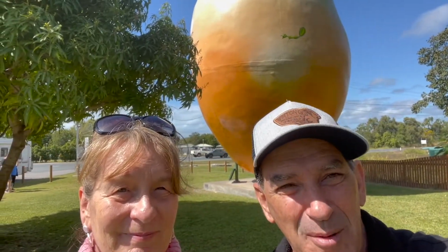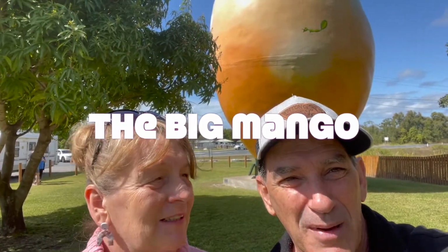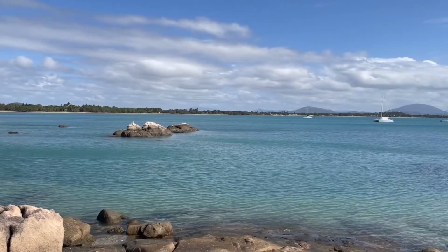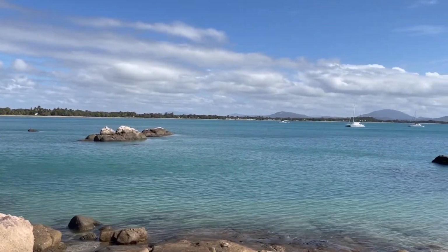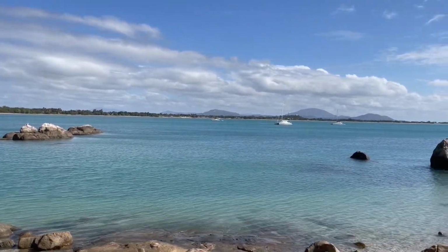Yeah, had a great couple of days there, and we're now coming into Bowen, and right behind us is Big Mango. The big mango. Looks yummy. There's a lot of mango sorbet in that one. We've just been to the big mango. We're now just around near Horseshoe Bay, and look how amazing it is.